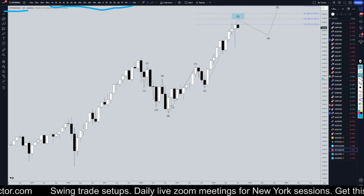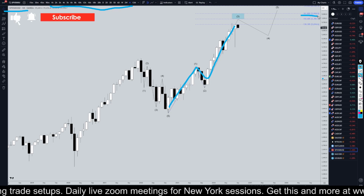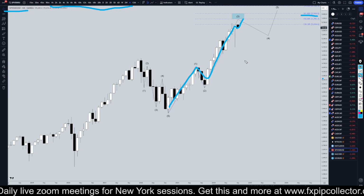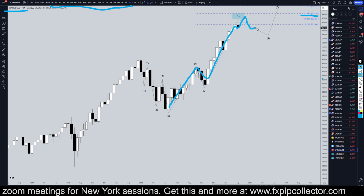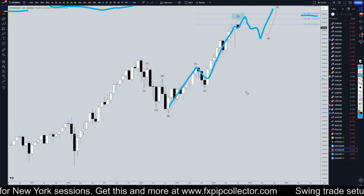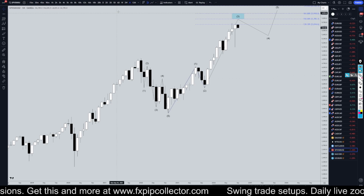So on the S&P, it still looks to me like a 1, 2, 3. We still haven't hit that 161 Fibonacci extension yet, so definitely still bullish for now. Eventually, I do think we are going to get a much bigger, much more significant pullback for a wave 4, and probably up again for a wave 5, but no real signs of that wave 4 starting yet.